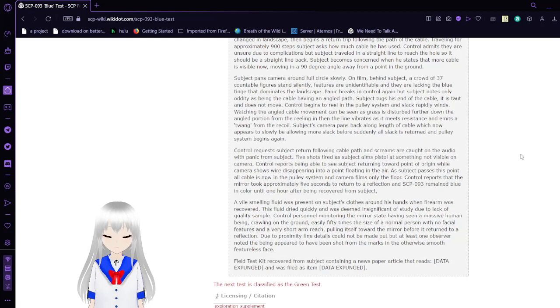Subject pans the camera around in a full circle slowly. On film, behind the subject, a crowd of 37 casual figures stand silently. Features are unidentifiable, and they lack the blue tinge that dominates the landscape. Anna breaks in on control again, but the subject notes the only audio as being the cable having an angled path. Subject exits at the end of the cable. It is taut and does not move.